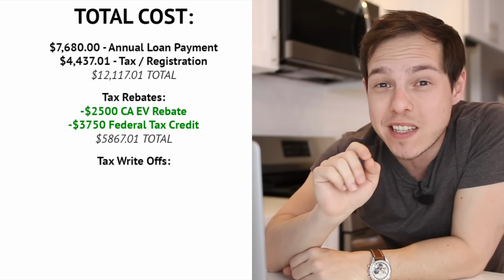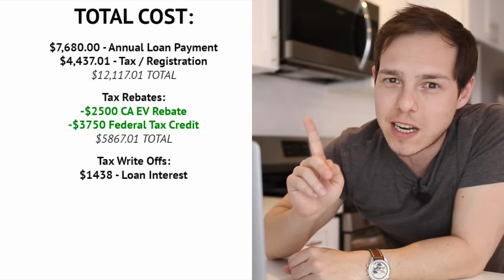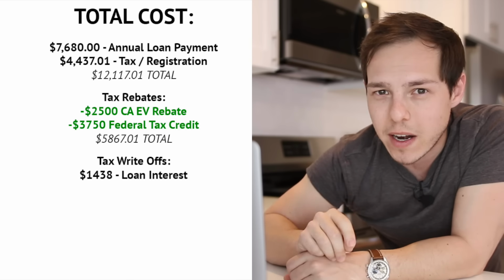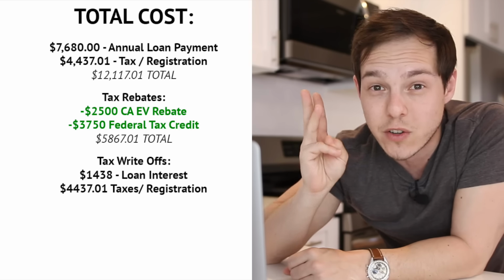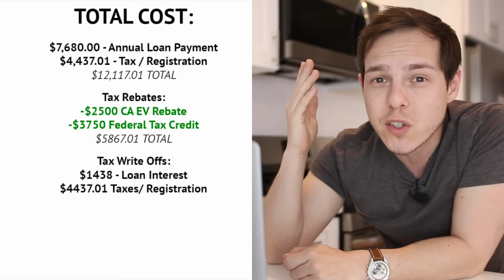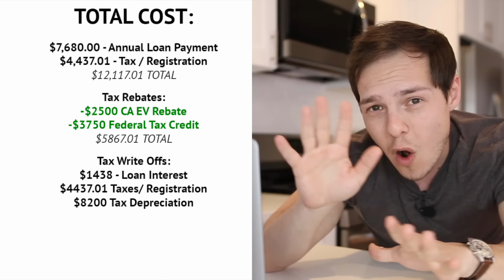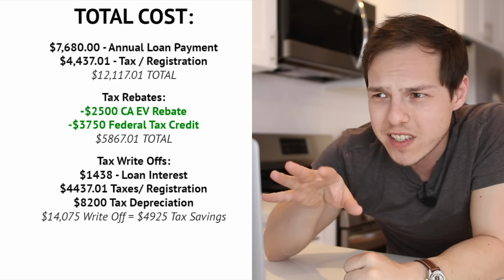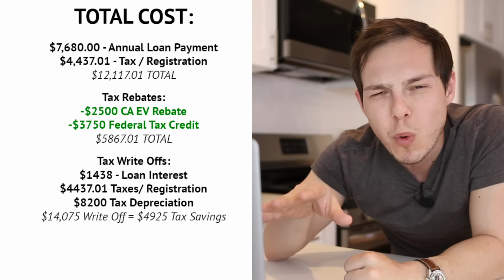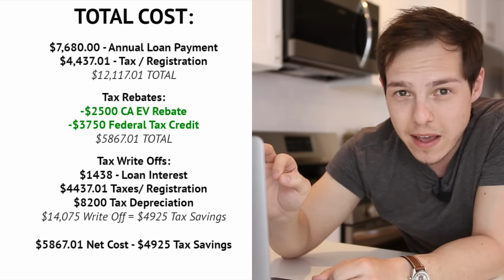But wait, there's more. It gets even better because I bought this car specifically for business use, which means the $1,438 in interest that I pay financing the car is a tax write-off. I also get to write off the $4,437 in taxes, licensing, and registration. I can also depreciate the value of the car about $8,200 in the first year. All of that combined works out to be about a $14,000 tax write-off, which should save me about $4,925 in taxes.